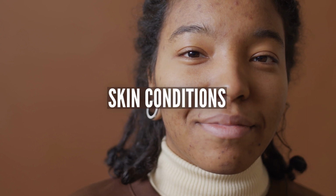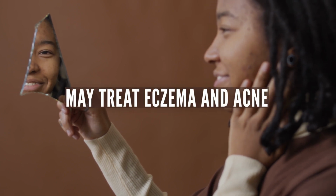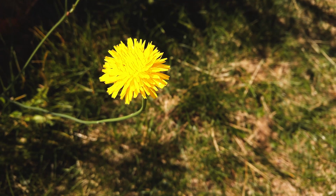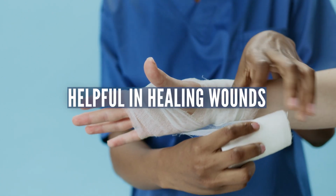Skin conditions. Dandelions have anti-inflammatory properties, which make them useful in treating skin conditions like eczema and acne. The plant's sap is also believed to have antimicrobial properties, which is helpful in healing wounds.